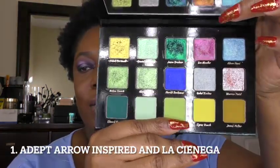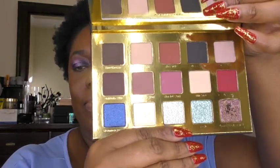Now, number 1, that is what I wore for my getting ready at work this past week. That was, again, 2 palettes, but they're from the same brand. So I used the Arrow-inspired palette from Adept Cosmetics, and I also used the La Cienega palette from Adept. I love the look that I did with this. I just love how I looked on that day.